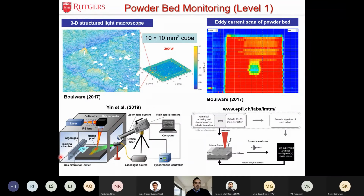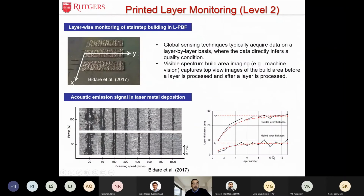And for this, arrangements like this are made: off-axis monitoring using an optical filter as well as a light source to visualize the Meltpool area better. And then acoustic emission is also used. This is a study in Switzerland, and in fact it's used to correct the numerical modeling and for defect detection, using an acoustic sensor as feedback, and also using artificial intelligence.